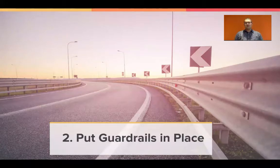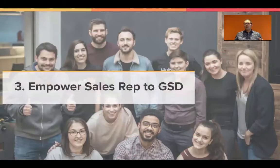The second one is to put guardrails in place. So we do enable our sales reps, but we want them to prove or disprove something. And we also want there to be sensible guardrails in place. This will vary at each business, but it's important that there are some restrictions and accountability put in there. Thirdly, we empower sales reps to GSD, to get shit done. So we're not fans of bureaucracy at HubSpot. And if a sales rep wants to trial something and they have a sensible idea and hypothesis about it, we're going to empower them to go and do that.